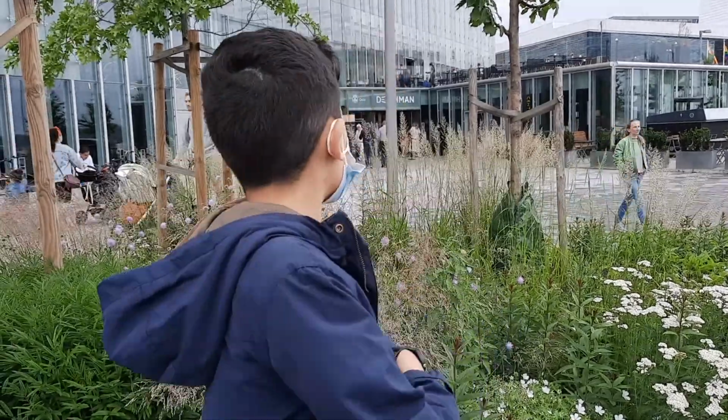So this is the Dutchman Library. It's a very big library.